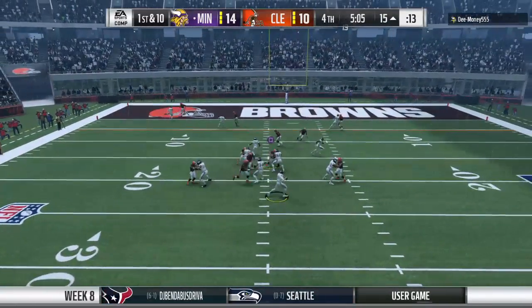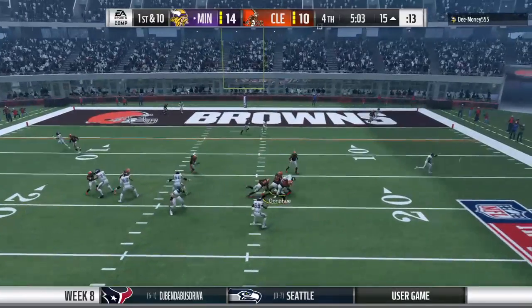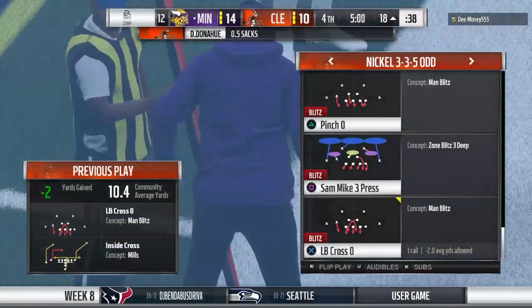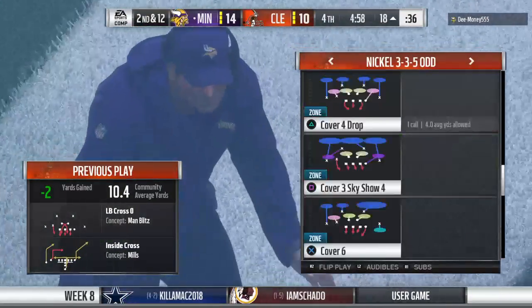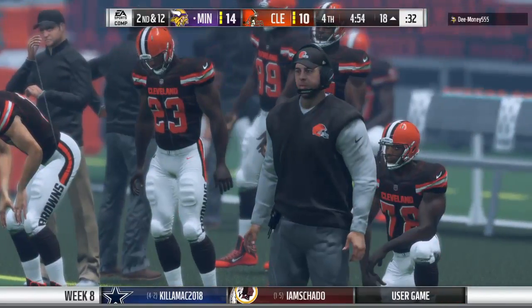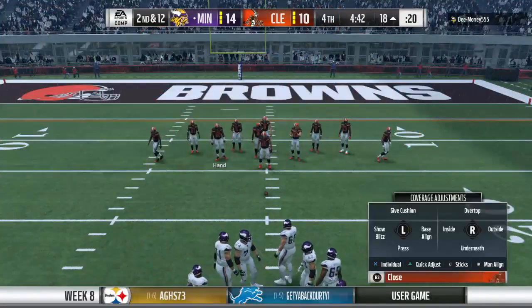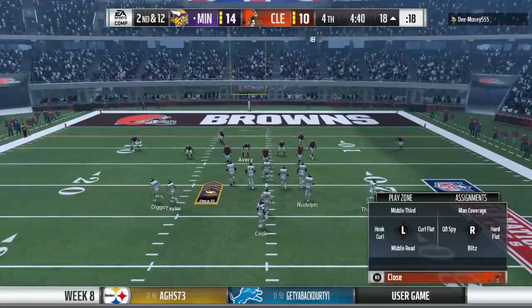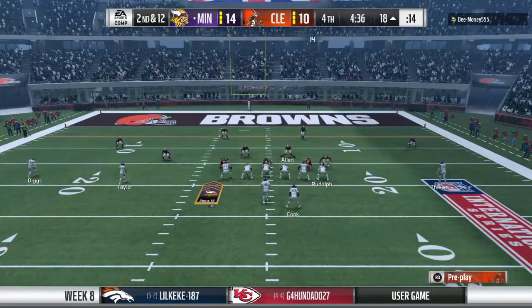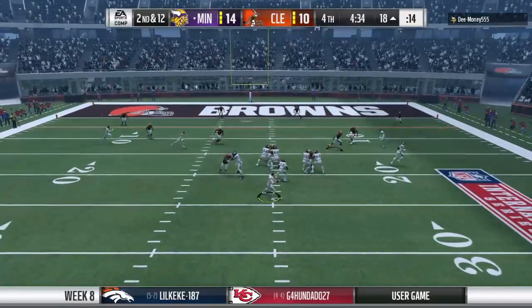On 1st and 10, Cousins. Flushed it, and he can't find anywhere to go with it. And he goes down. Dylan Donahue able to drop him for a loss of a couple. The amount of sacks that they've absorbed in this game is absolutely extraordinary. Let's just face it. This offensive line, flat out, cannot handle this pass rush. It's been demonstrated time and time again.